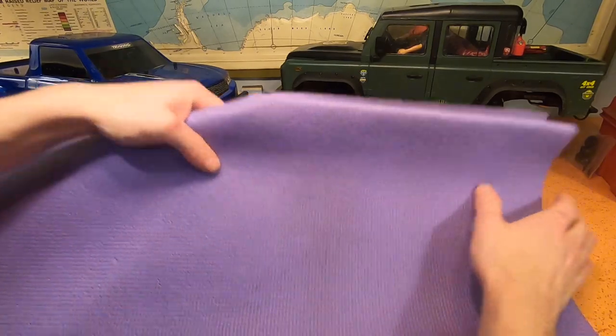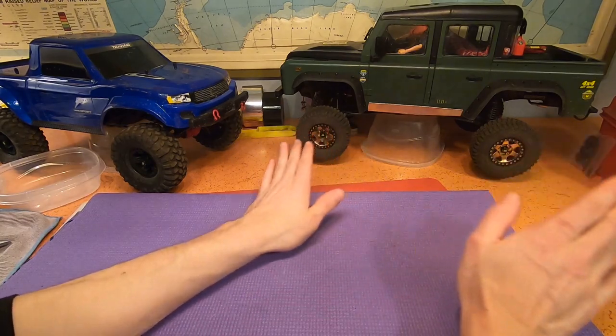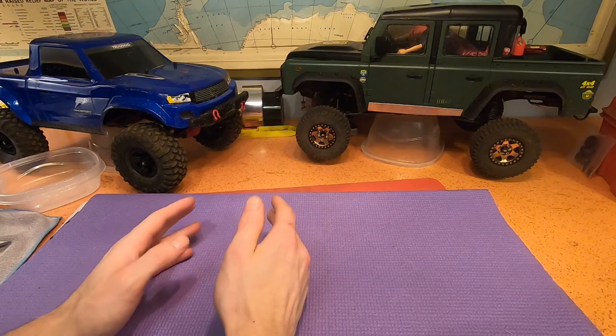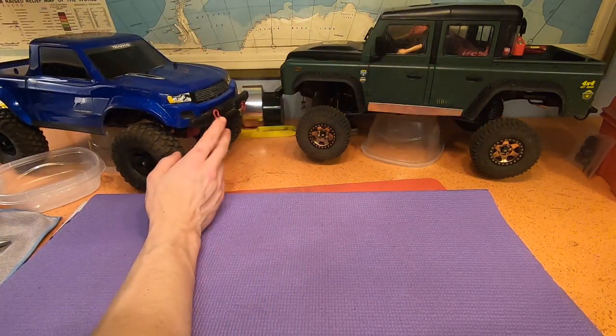I think this seems to be the best for me. I like the yoga mat the most. Anyways, what we're going to talk about for the other two, I want to talk about damage and mess.